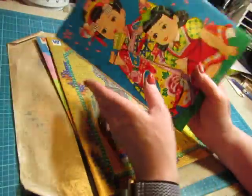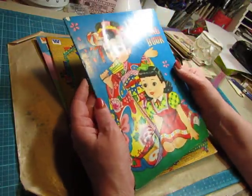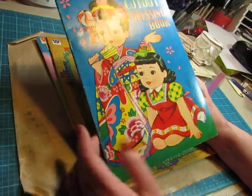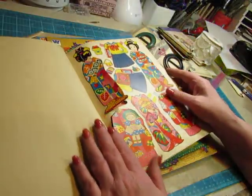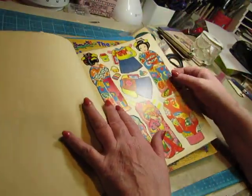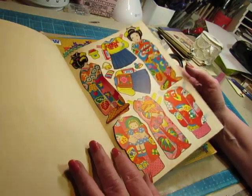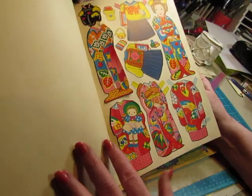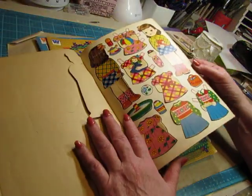This does not have any writing on it to indicate a company or a date or anything. It just says cut out dressing book. It looks old. I would say from the 60s at least. It has a Japanese doll front and back, and then the clothing is all front and back. Very bright, and they're punch out. Nothing has been removed. These are ready to come out.